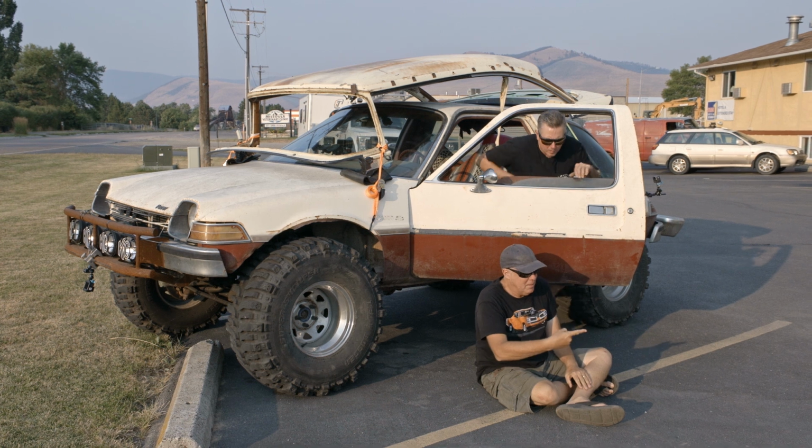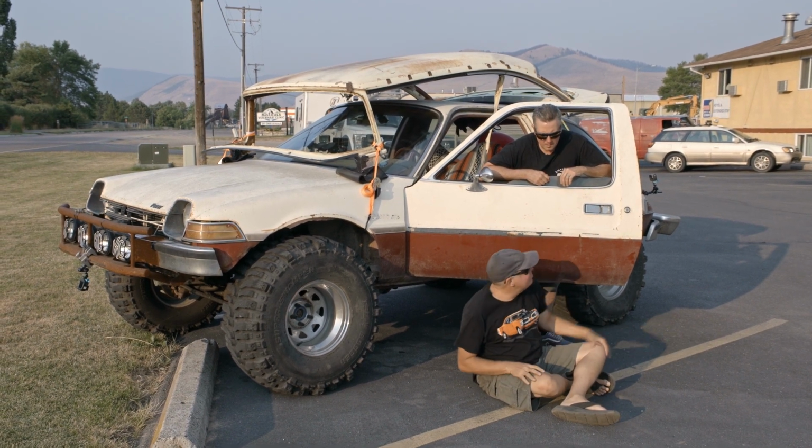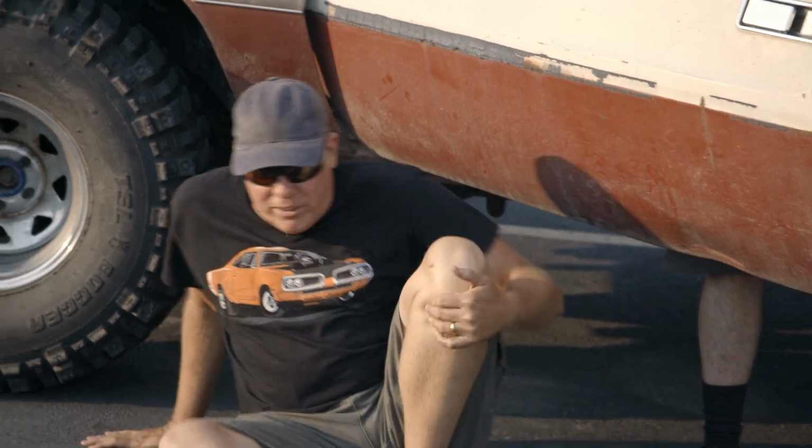Oh, it popped off the ball? Yeah, there's a ball like this that the thing pivots on, and instead it's all like here. Look at it, it'll be crystal clear to you immediately.